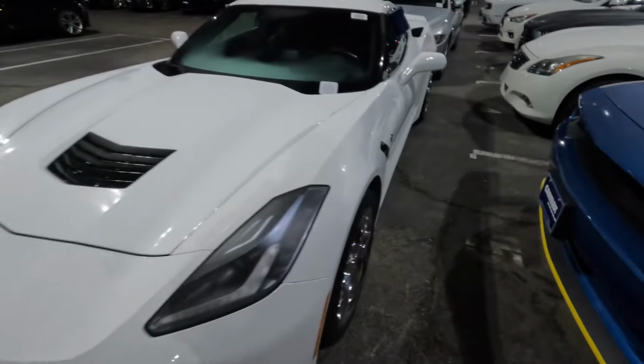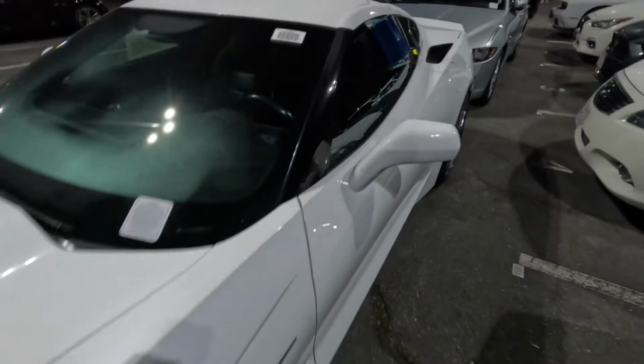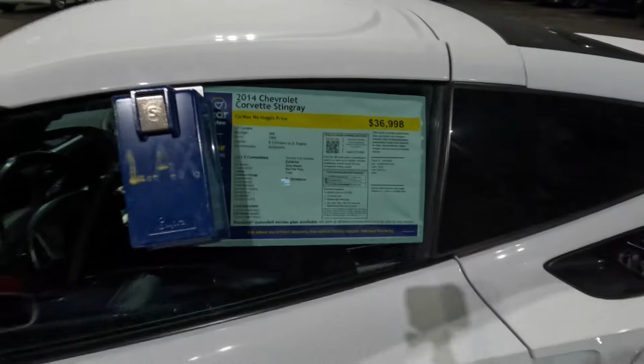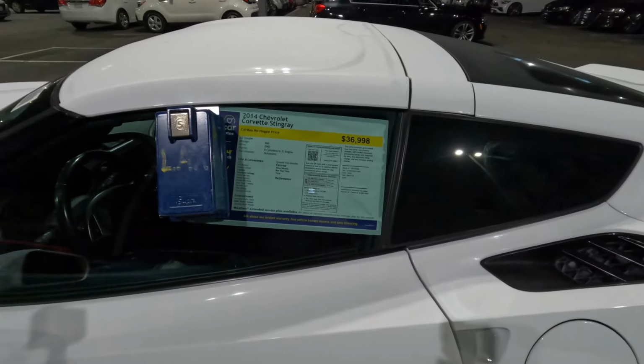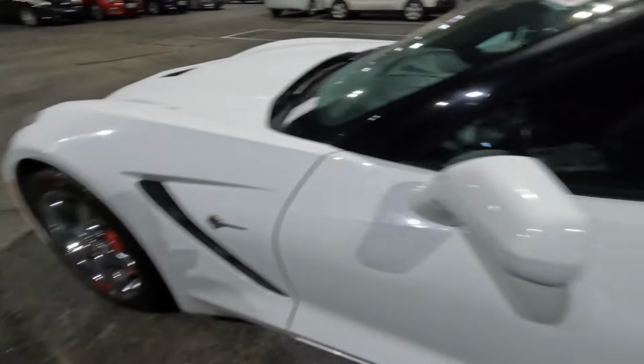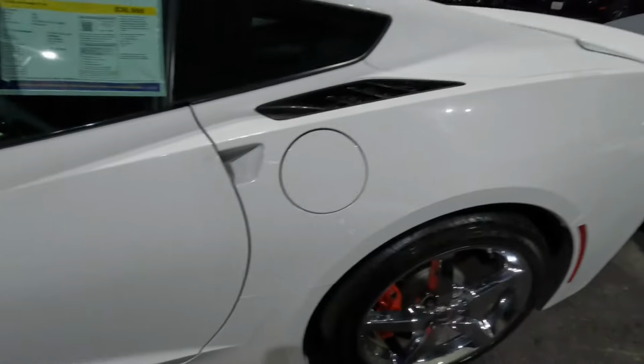Well, this is a C7 Corvette. Stingray, 2014 Corvette Stingray, 36,000 miles on here. I see the big old red Corvette brakes. This thing's nice.